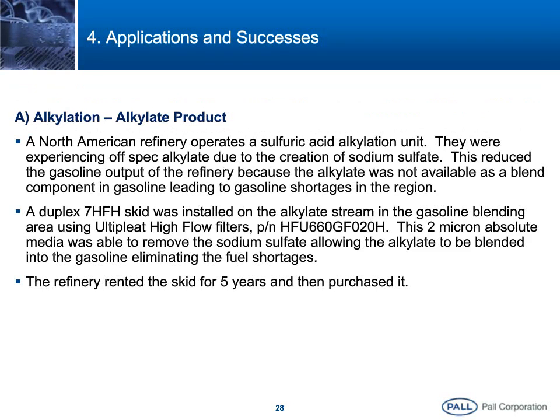Here we're looking at an alkylation system where the alkylate product was seeing issues with creation of sodium sulfate in the alkylate. This was actually reducing output of the refinery because they didn't have the normal flow of alkylate available as a blending component. Installation of a 7 HFH duplex skid and 2 micron ultipleat high flow filters effectively removed the sodium sulfate, allowing resumption of use of the alkylate at full capacity as a blending component. They rented the skid for 5 years and then have purchased it for permanent installation.